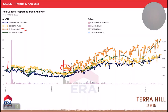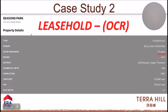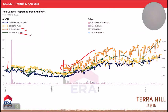tree. Okay. So along the way, you can see the green color one, they go up, together with the Thompson Grove, which is the 1984 one. Even if so old, freehold. Carols also went up together. Who's at the bottom? The bottom you see I think about 1,001 per square foot, which is the 99 years one. Wow. So if you want to play long run game, confirm freehold better, and pass down legacy also.